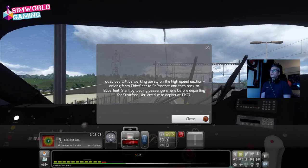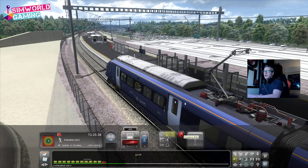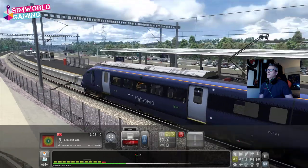Just thought I'd do a quick stream of Train Simulator 2019, and this is a scenario on the London Faversham line. Today you will be working purely on the high speed section, driving from Ebbsfleet to St Pancras and then back to Ebbsfleet. Start by loading passengers here before departing in Stratford. You're due to depart at 13:27. So let's just get our passengers on board. Make that the priority. We've got a very clear day here.